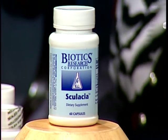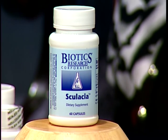Dr. Bob, how do you even say that one? Scholatia. Scholatia is a pain reliever. We have a pain reliever without taking aspirin and all the negative effects from the aspirin, Deb.